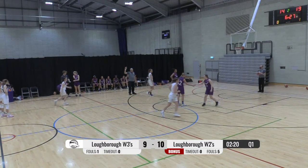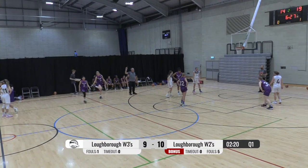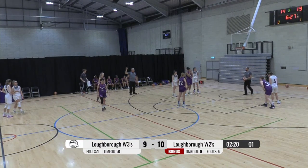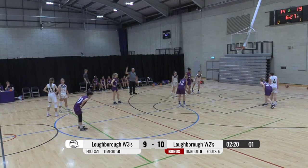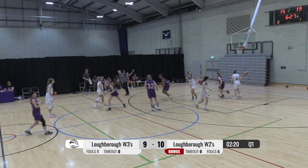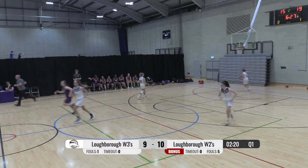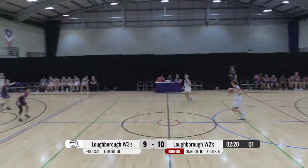The 3's really got to start making their free throws here. They need every point that they can get to get back into this game. Rod taking her second free throw now, and it's good. Lead is cut down to 4 points in favor of the women's 2 in white.